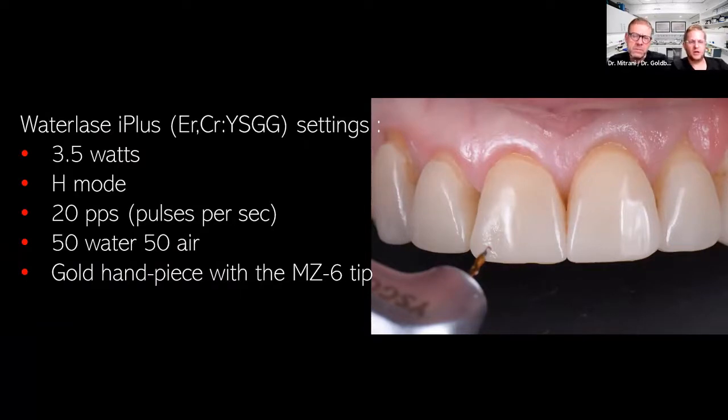So we usually, as Ricardo was saying, you can use either the turbo or the gold handpiece. Both work well. We typically use the turbo handpiece because it's a little bit faster. We change the parameters a little bit because of the focal area of the laser and how the laser works. So we're giving you both examples. In case you don't have the turbo, you can still use the gold. You just have to go very slowly.